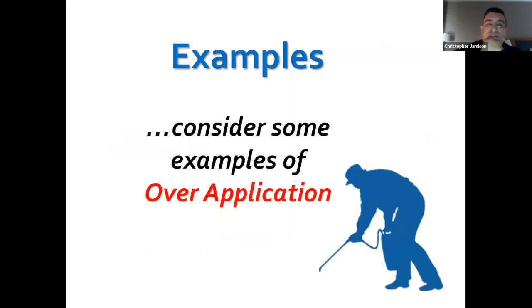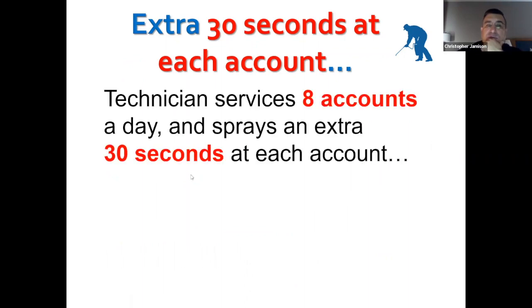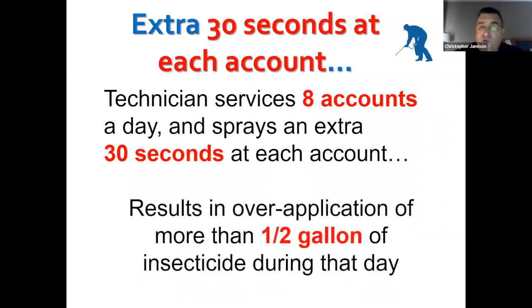So let's talk about some examples of over application. An extra 30 seconds on the trigger at each account. Let's say we're doing 8 accounts a day. And this is that need to squeeze, guys. Just an extra 30 seconds at each account results in an over application of more than a half a gallon of product during that day where we've just wasted product. If you can't explain why you're putting it there, then don't put it there.